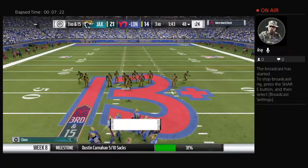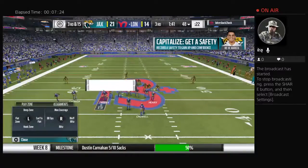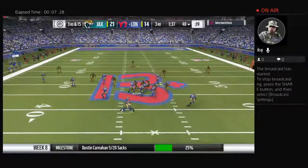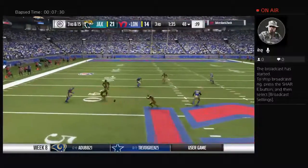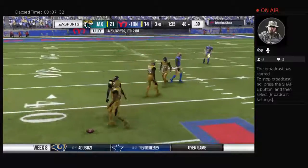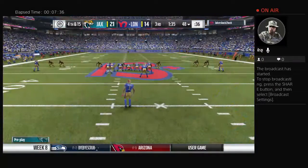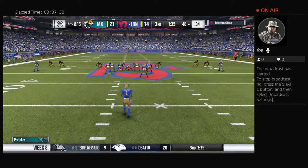And the O-line will have to do a better job protecting here on 3rd down after that sack. Okay, was it a breakdown in protection? Did the running back not pick him up? What does it really matter? Sometimes it's just a great play made by the defense. Big-time sack. Here's Pat McAfee now as he's on to kick it away.